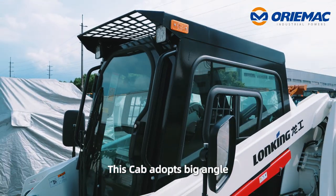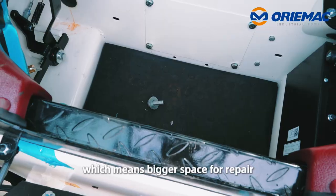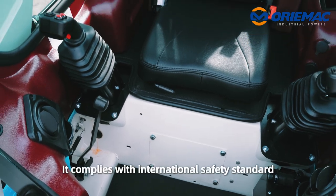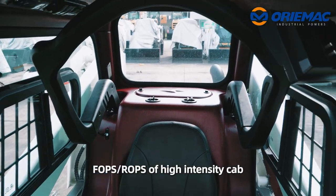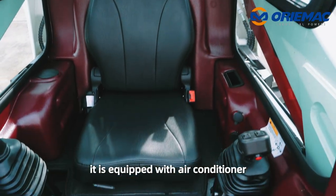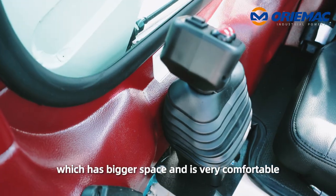This cab adopts a big angle and backward dump design, which means bigger space for repair and is convenient for maintenance. It complies with the international safety standard FOPS, or ORIEMAC high intensity cab. At the same time, it's equipped with air conditioner, which has bigger space and is very comfortable.